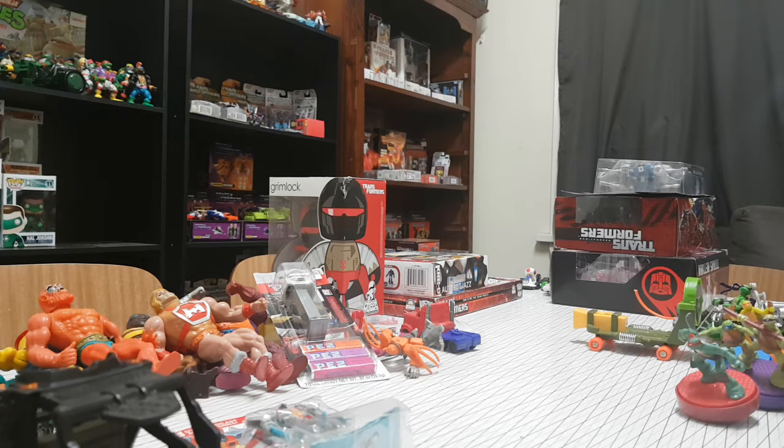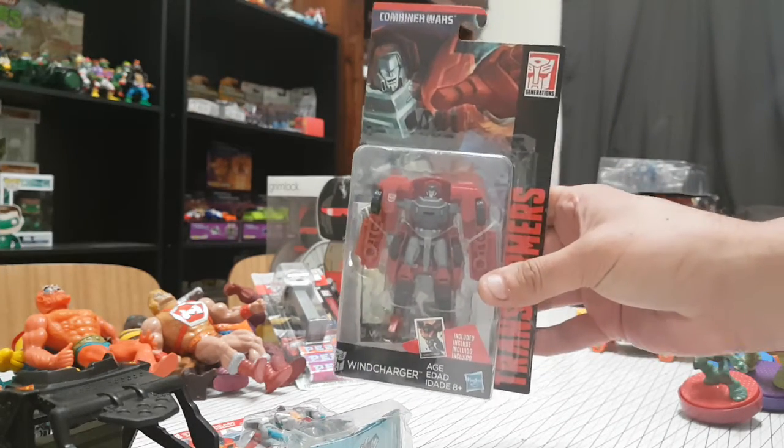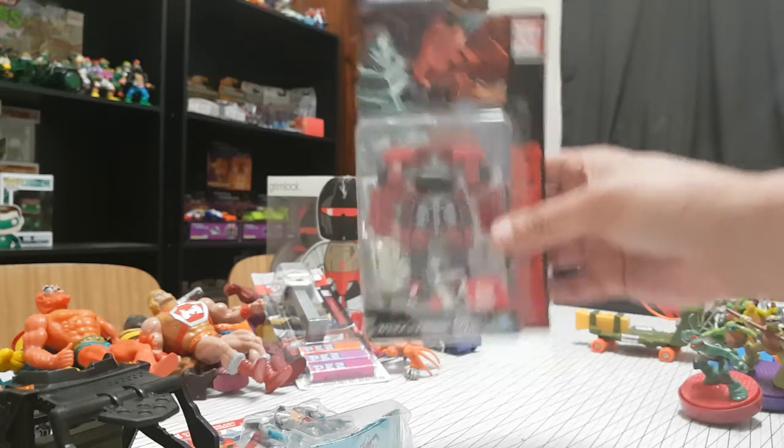Some more Combiner Wars figures. This one I got on eBay for $14, which is Windcharger, which is much cheaper than they are here. They're normally $25.